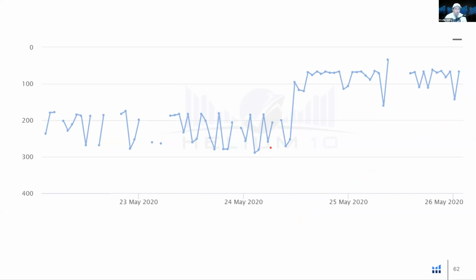It has about 450 monthly searches estimated. I added it to the search terms and the subject matter on the night of the 24th, right down here. Look at this jump just like 2-3 hours later. It started jumping up right here to number 100.